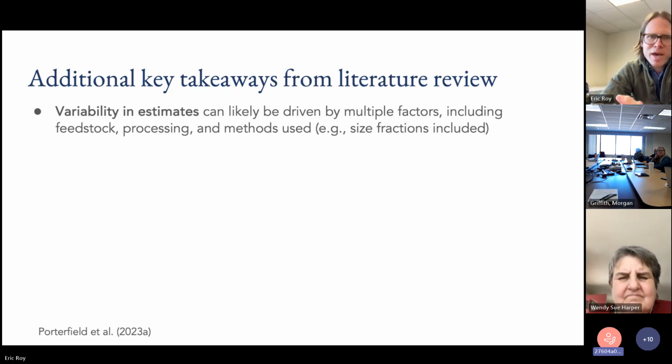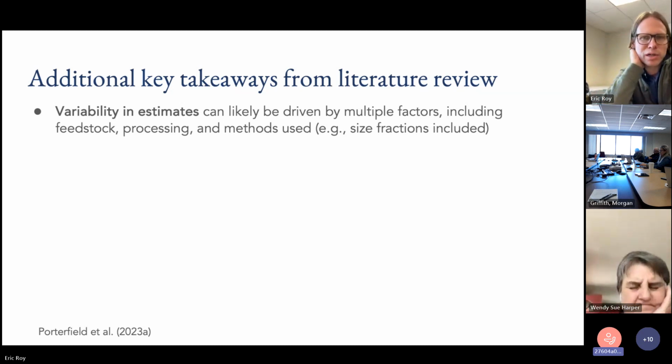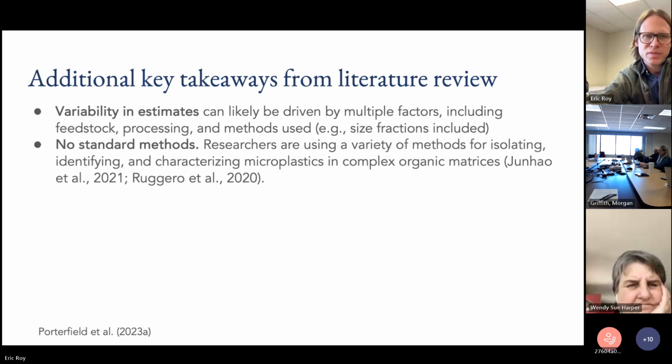Those can influence what ends up in the final products. And then very importantly, the methods used for quantifying microplastics can lead to the variability as well. For example, some studies could go much lower in terms of what size microplastics they were able to observe. And if you can go lower, you will find more. So those studies would tend to report higher particle counts, for example, than studies that focused on larger size fractions.